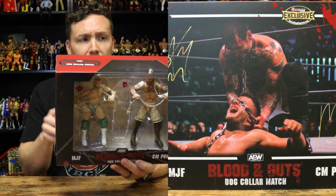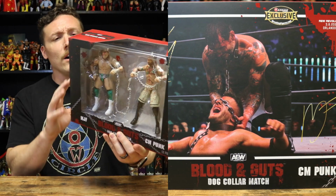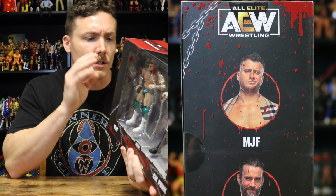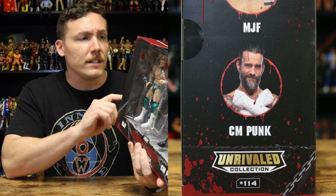There's some chains on the outsides and the corners of this box, and again just a bunch of blood all over the box. On the right side of the box there is some more pictures of MJF and CM Punk, some more chains, some more blood. Unrivaled collection number 114. Overall, this box art on the AEW Blood and Guts figures, on all of them, I just absolutely love it.